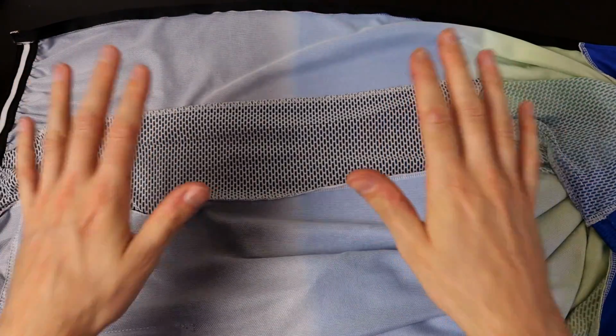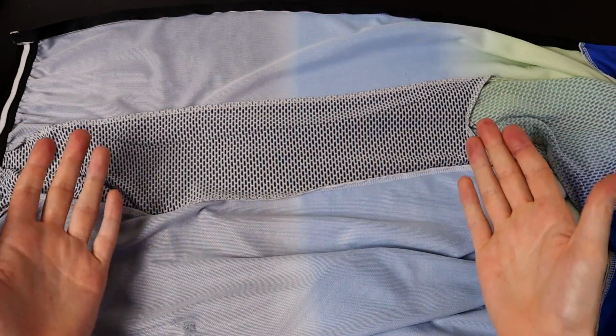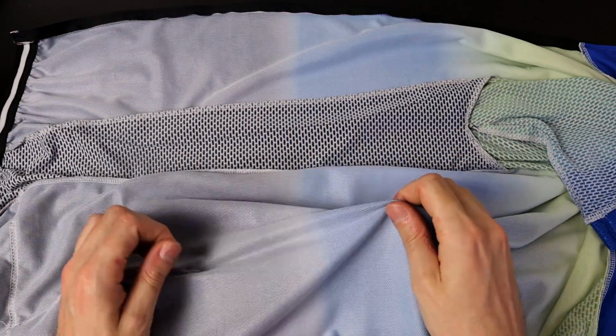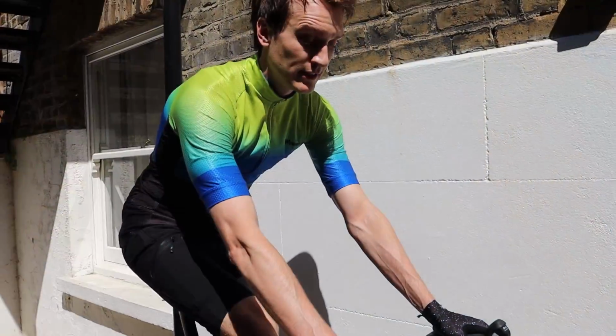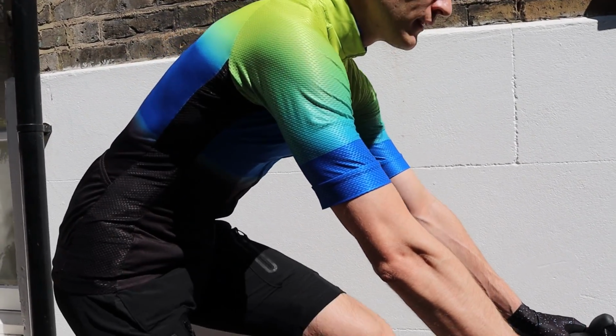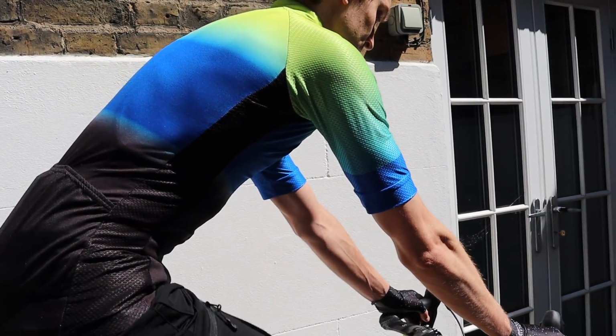So the stitching on the cheap one here, while not up to the standards of the premium jersey, is actually fine, in my opinion. These cheap jerseys get a lot of hate with regards to the stitching and the construction. But as long as you're not super rough with them and you treat them with a little bit of respect, then they do last. I mean, this one here is over 2 years old and I've got no broken stitching or frayed ends yet.